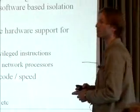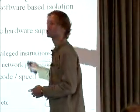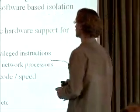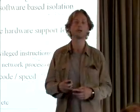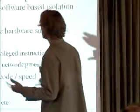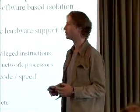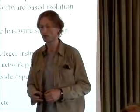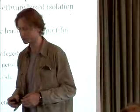So there are no longer any privileged instructions. We can have access to any instruction. And there might not be an MMU, etc. In fact, there might not even be an operating system. If you're running on, say, a network processor, you might not have an operating system to use. So examples include the Linux kernel and, for example, network processors.